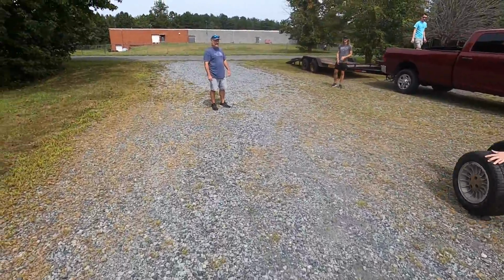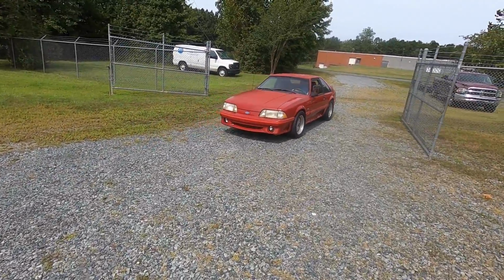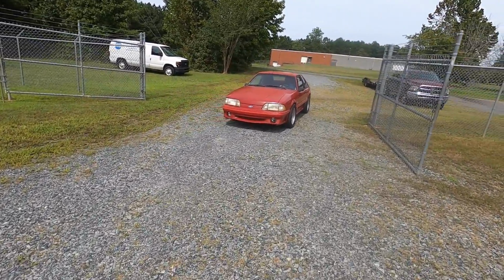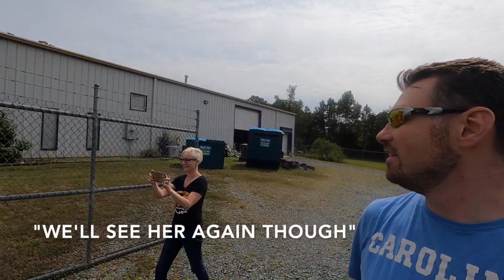John, I'm really glad you got those, because that's another original piece of the car now, you know? Yeah, that is. There he goes. All right, Jen, it's going to be the last time Scarlett's going to be here. We'll see her again though. I think so, yeah. He's only 1 mile away, so we can check up on her if we need to.